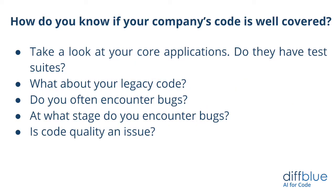So, how do you know if your company's code is well covered? Really, the important question here is, what does good coverage look like? Given that we've just spoken about bugs, particularly regression bugs, being really bad, what we're looking for is a test suite that ensures you won't introduce any regression bugs. Some of the questions you can look at are: how often do you find bugs in production? How often does your QA team find bugs through manual testing? Are you picking up all your bugs during build time? Do you feel like there's an issue in code quality? Quite often your developers will know the answer to this question.